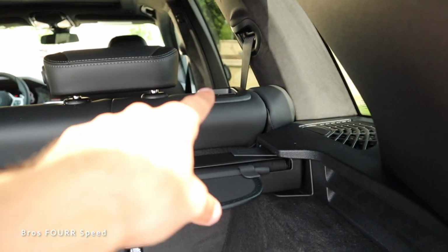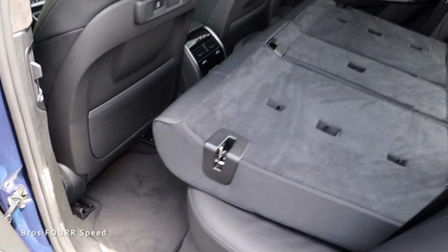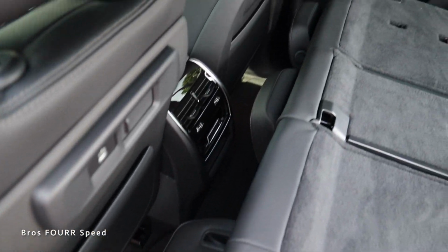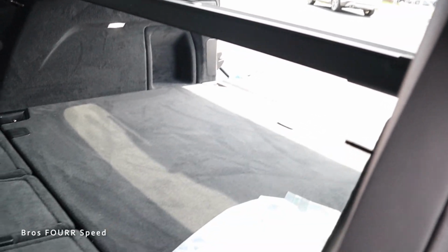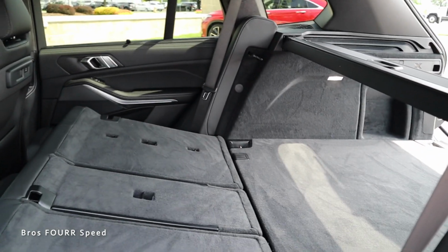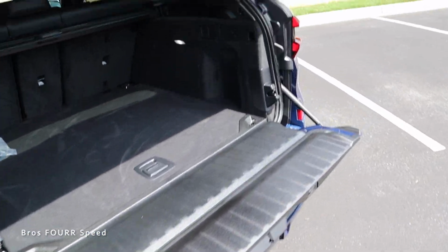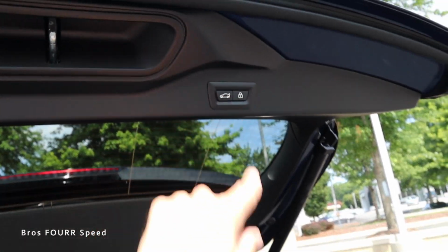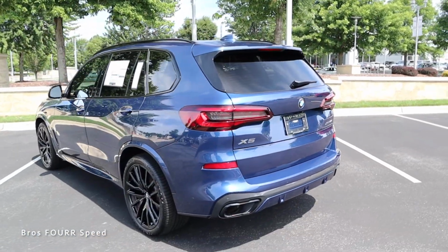Then if you grab those latches, you can then manually fold down the rear seats to get even more cargo space. If we go in through these doors, you still get a ton of space all up in front. They fold nearly flat, and there's a huge opening into the trunk area to where this is an extremely practical and useful SUV. And then to go ahead and close up the entire rear area, you can just press this button up top and it's going to automatically close the bottom and the top all together.